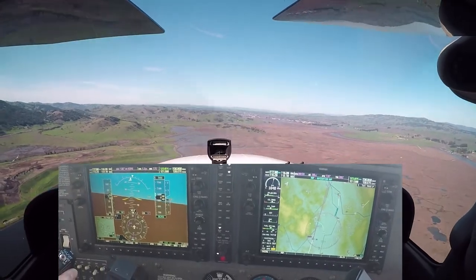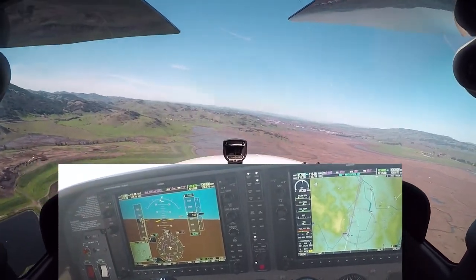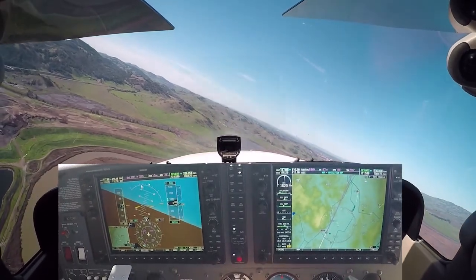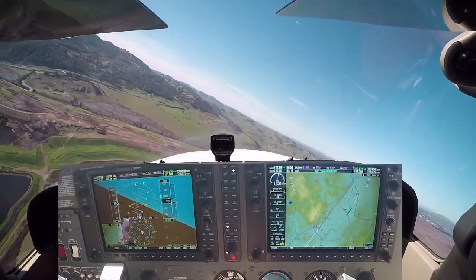A little better wing check. There you go. So when we finish this turn, this should be a definitely high path view. Right.